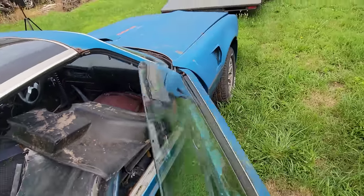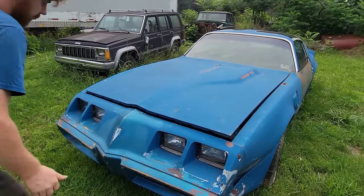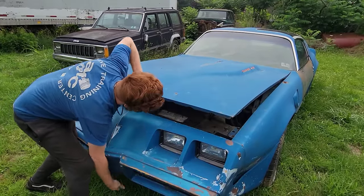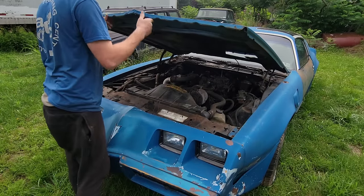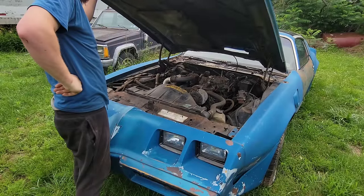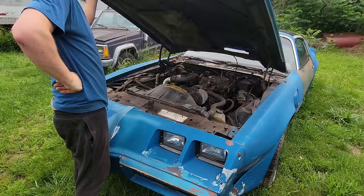Okay. Let's finally get under the hood of this thing. Got the good old classic reach underneath and feel for the latch, which normally they're harder to open, probably because it wasn't fully latched. Okay. Well, our air cleaner is definitely still missing. That's fine.